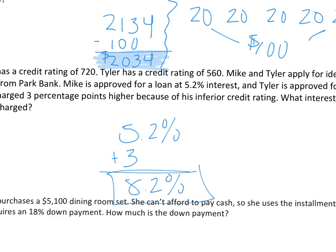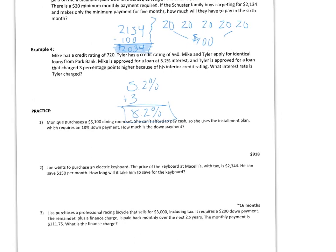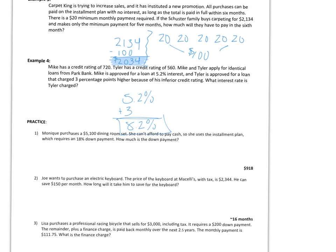So that's it. Just a basic introduction to credit, finance charges. The practice is there with answer keys. Please make sure that you try some of the problems and bring any questions you have on the next time we meet. So, thanks.